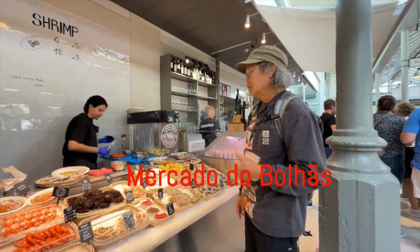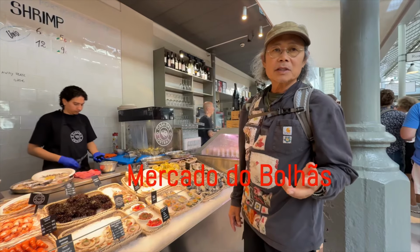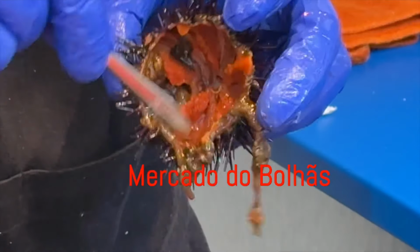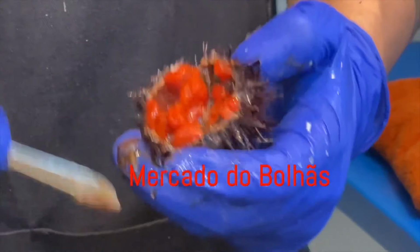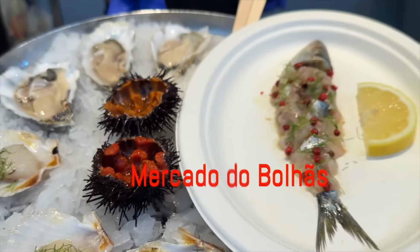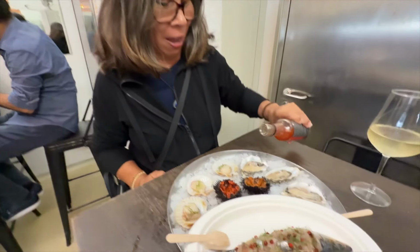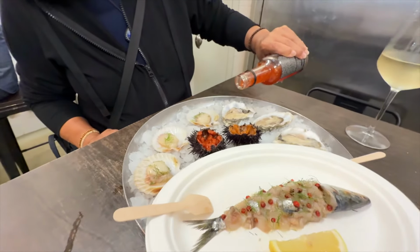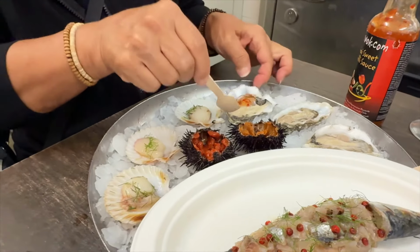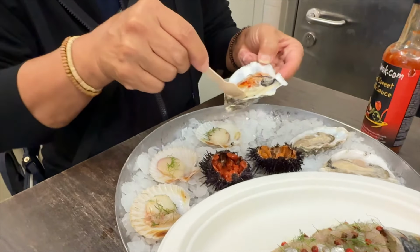Get a sardine, a couple of oysters, uni. Thank you, sir. Okay, family and friends, it doesn't get better than this. Fresh oysters on the top shell. Going to add a little sauce to it. Good. Go for it.